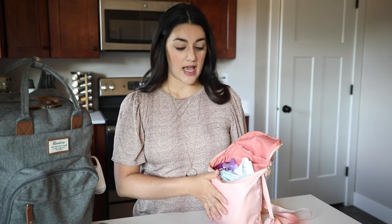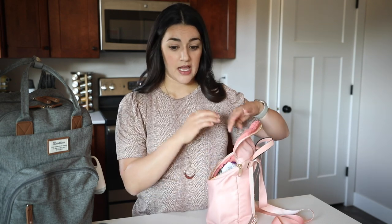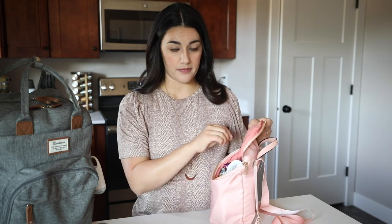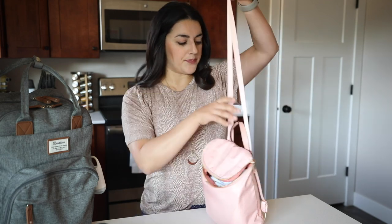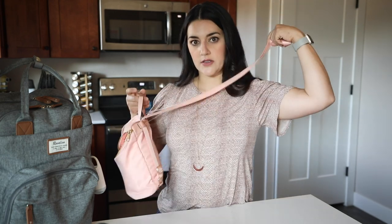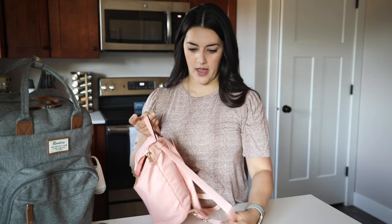So this just has one little pouch in here and then a zipper pocket. So not a whole lot going on here, but it's great for just on the go. It's also great because you can wear this over your shoulder or you can pull the straps this way and wear it as a backpack.